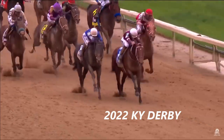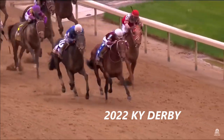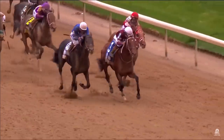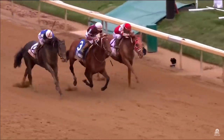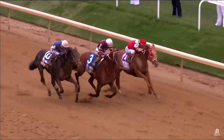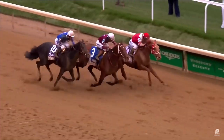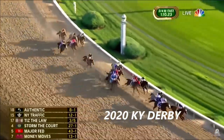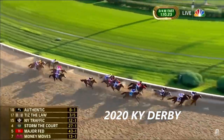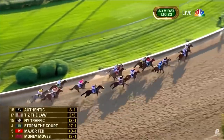Now, what I will say, the last 2 Kentucky Derby winners have come from back of the pack, but the previous 7 before that have been closer to the field. So that's why I got a nice top 10 here. I got a good balance between early speed and late closers. So I'm hoping this is going to give you a good starting point in your Derby research, which is always helpful.